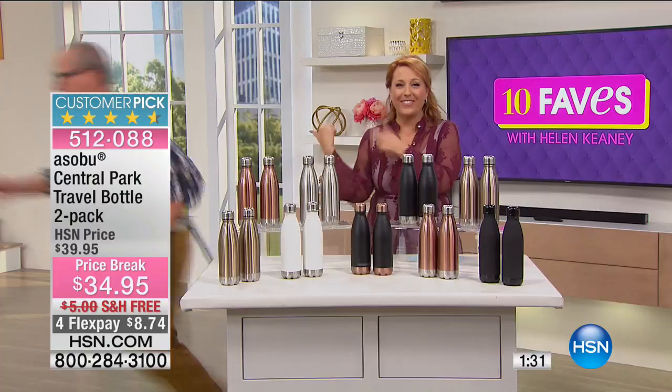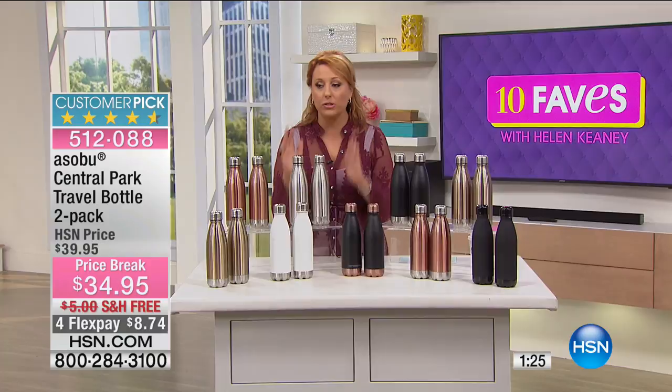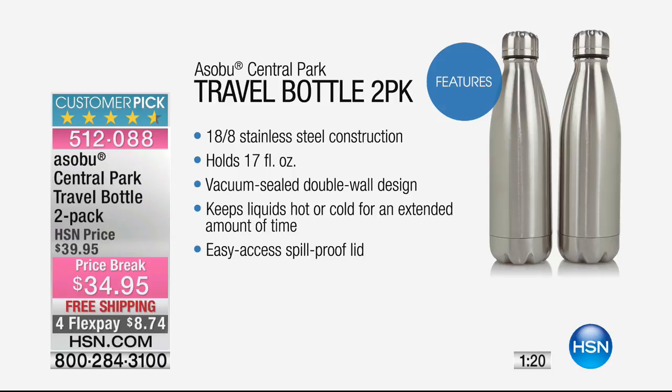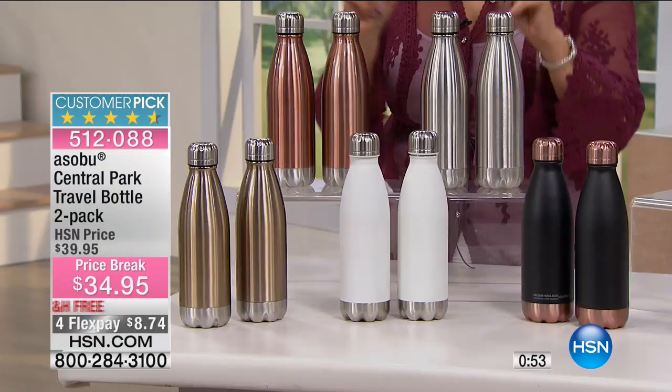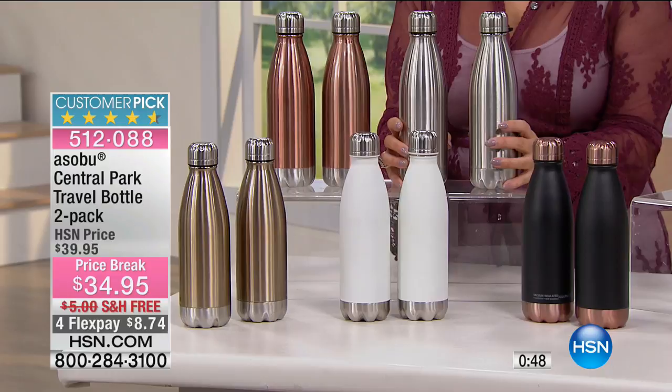You gotta go. So what Jeff said, these are from Asobu, the good folks at Asobu. Don't buy the plastic bottles that you can't leave out in the heat. Your water will taste gross. These are fantastic. I'm buying a set for my daughter because I know she's going to love them, and I want one for when I work out. I go to the gym as well as work out at home, and having it in the cup holder in my car coming here, keeping coffee in it. I love all the colors. Can we go to the website to go through all the color choices? You get two for $34.95 or flex pay of $8.74. These are elegant, beautiful and sophisticated.